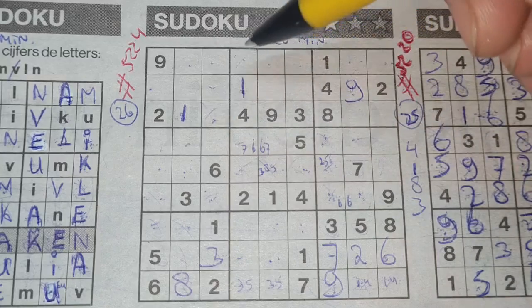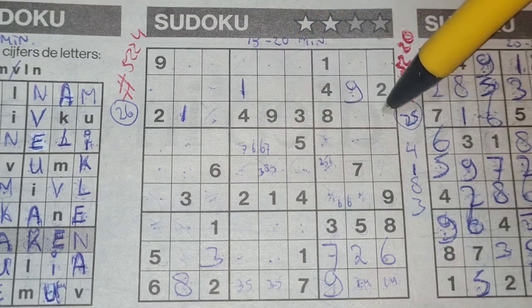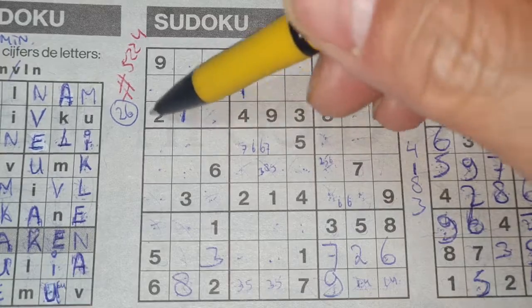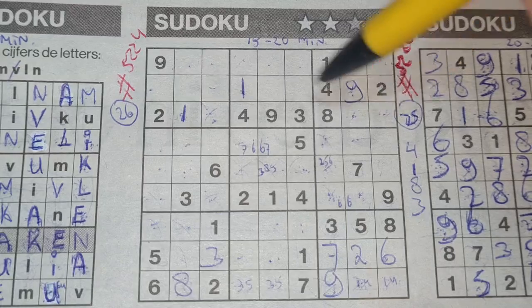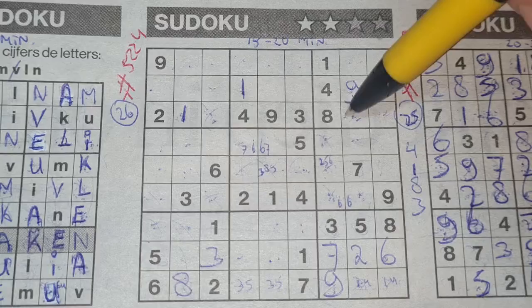1, 2, 3, 4, 5, 6. Yeah, three missing numbers in the third row. Those missing numbers are the 5 is missing, the 6 is missing, and the 7 is missing. 5, 6, 7.